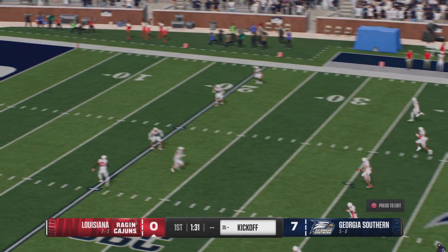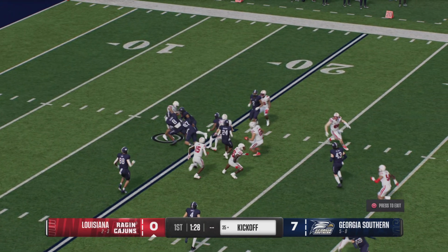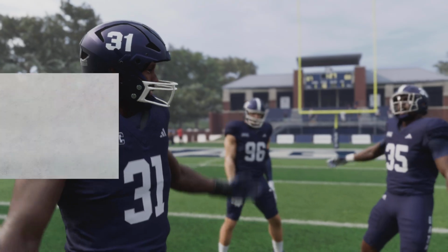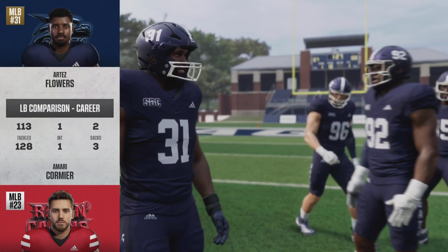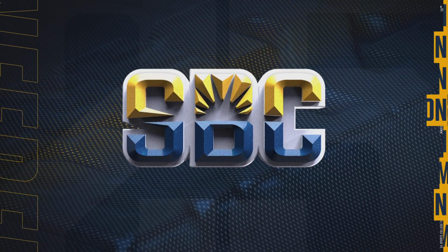Georgia Southern 7, Louisiana 0. On the run from inside his own 5. He was hoping for something a little more dynamic, but they get him on the ground at the 20. So Louisiana's offense headed onto the field. Our first look at them today.